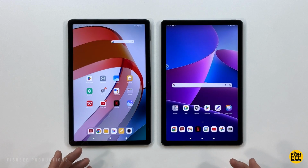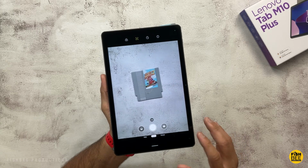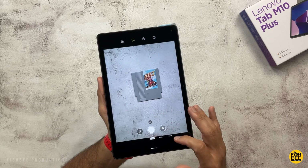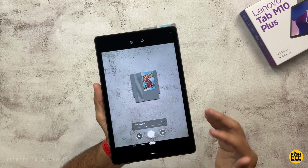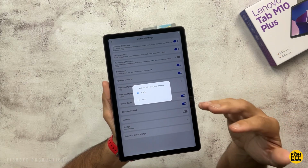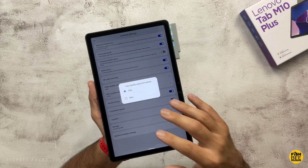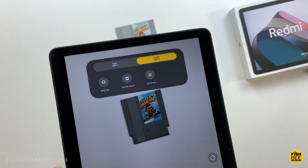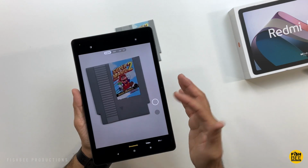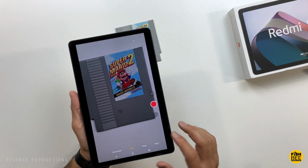This doesn't happen too often when comparing cameras, but both tablets have an 8 megapixel front and rear facing camera, and you can go up to 1080p resolution for video recording on both tablets, but you can only record up to 1080p resolution for video on the front facing camera for the Redmi Pad, only 720p for the Tab M10 Plus. So if you're going to be using these for Zoom meetings, video conference calls, I would probably go with the Redmi Pad, but just keep in mind neither of these are going to be the best out there when it comes to photo and video quality.